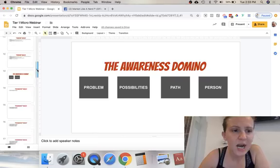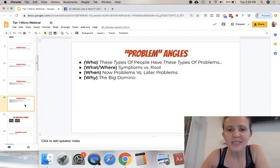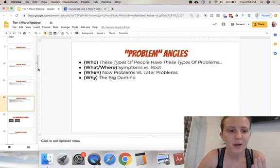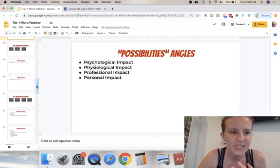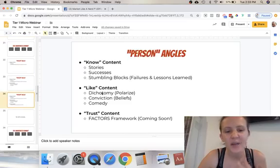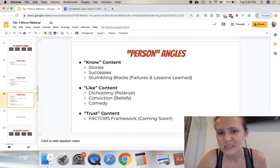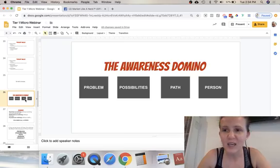If you actually created all of these ad angles that I recommended, you would have 4 ads helping illustrate the problem. You would have 4 ads helping illustrate the possibilities, so that's 8. You would have 2 ads illustrating the path, so that's 10. And then you can really have a ton of limitless ads about know, like, and trust. But let's say you have one of each, one know, one like, one trust. That would be 3. So you would have 13 ads that you are testing to get your prospects to a place where they are now ready to buy.